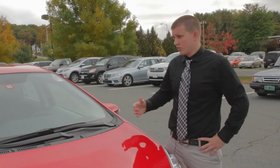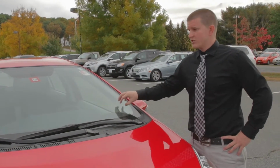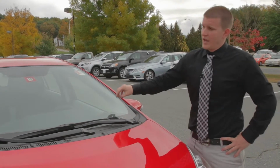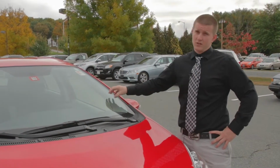Another unique feature about the front end of the vehicle is that they've incorporated a harmonic windshield. What that does is it reduces interior driving noise and helps reflect a lot of the exterior wind noise that you would normally hear on the inside of a vehicle.